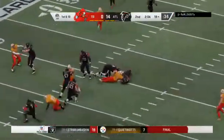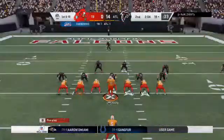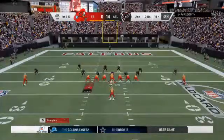Well, this is a defense that can confuse even the best of quarterbacks with their zone schemes. And here you've got a linebacker that's going to stay at home and just sit down in that zone, and this one basically comes right to him.